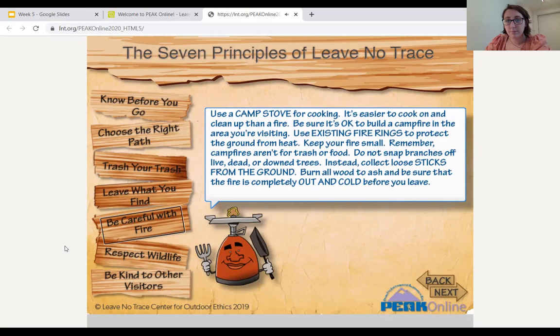Do not snap branches off live, dead, or downed trees. Instead, collect loose sticks from the ground. Burn all wood to ash and be sure that the fire is completely out and cold before you leave.